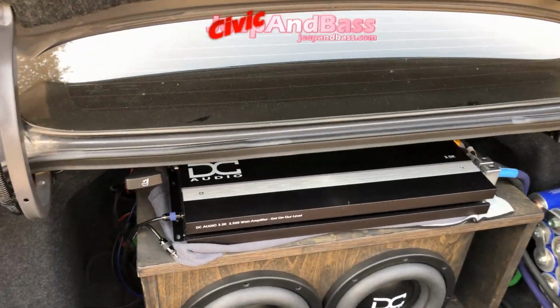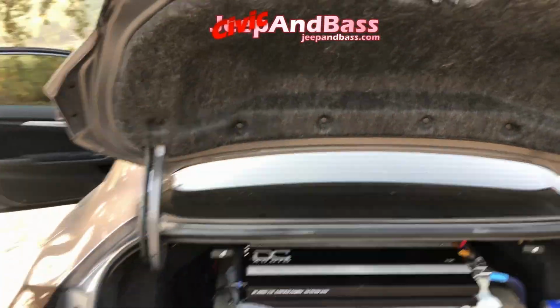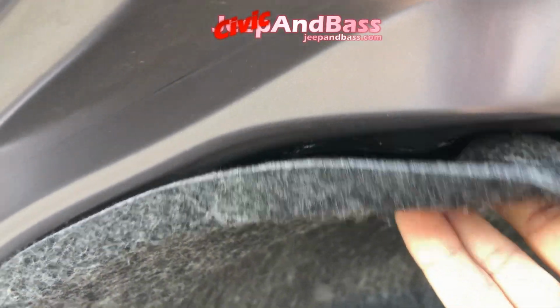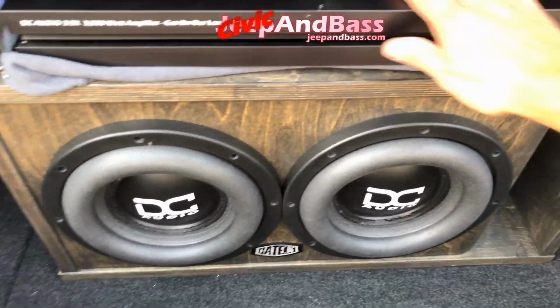The vehicle's completely stock. Yeah, subs seem okay. Completely stock as far as mods, other than there are 2 sheets of sound in there, just on the trunk lid. Everything else is 100% factory. So we just did a 149 sealed.